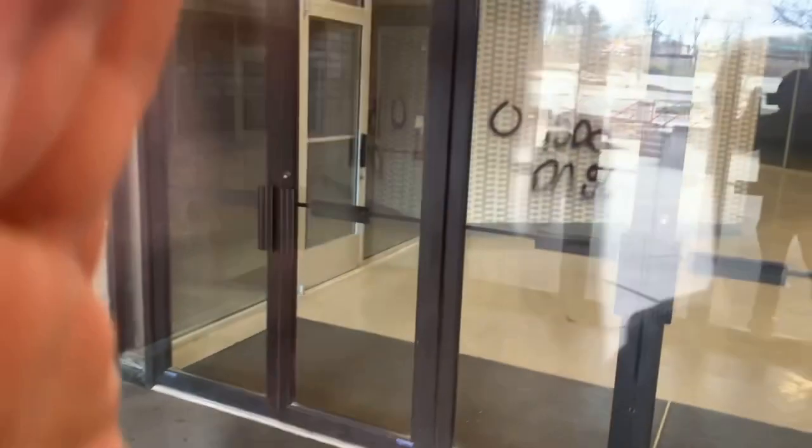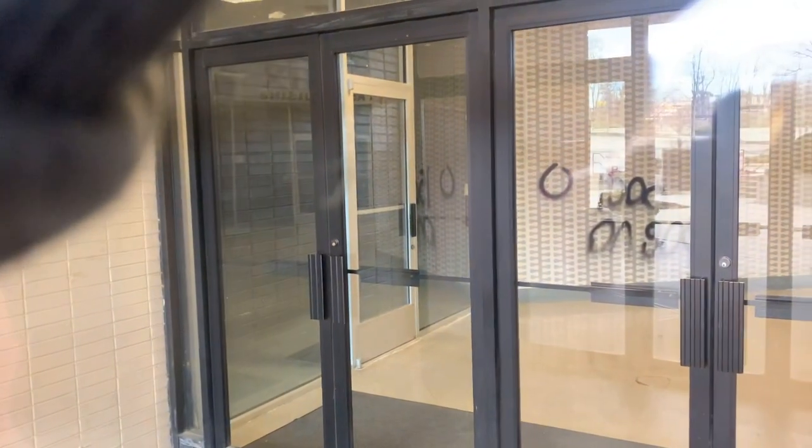There was a store here as well too, on the left here. I don't know what it was. I can't really see. There's also a glare. This glare is not helping.